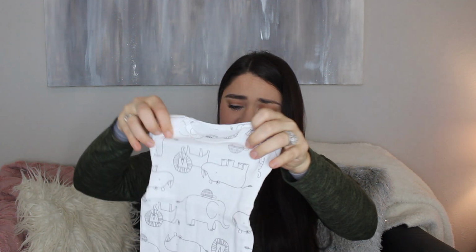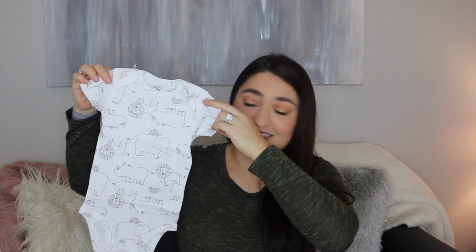Not bad. Oh my god, a onesie. I could cry, guys. Okay, it's by Simple Joys by Carter's, and it's a size 3 to 6 months onesie bodysuit. Oh my gosh. Okay, let me open this because I'm gonna cry. This is the cutest thing I've ever seen. Oh my gosh. Guys, this is so freaking cute.